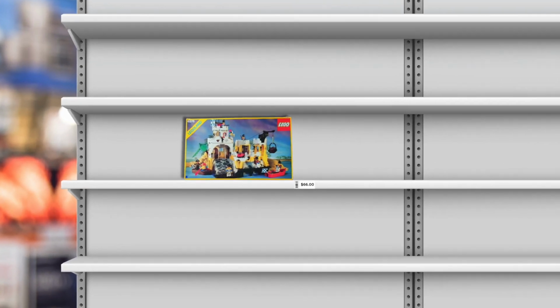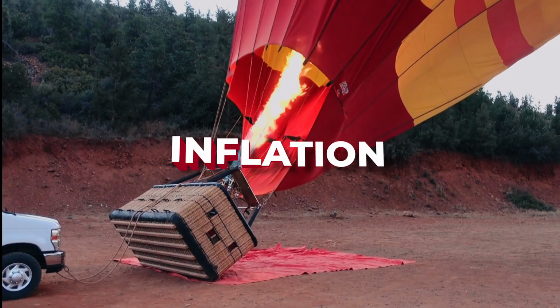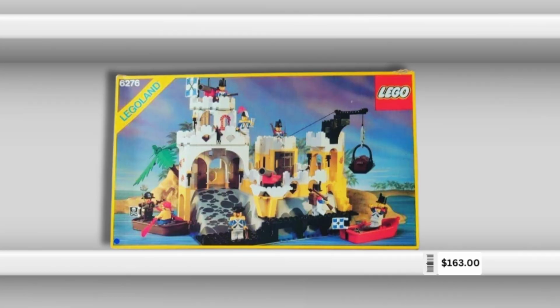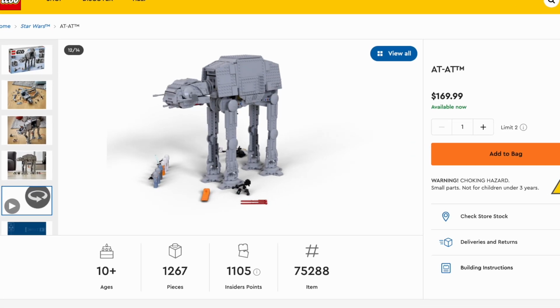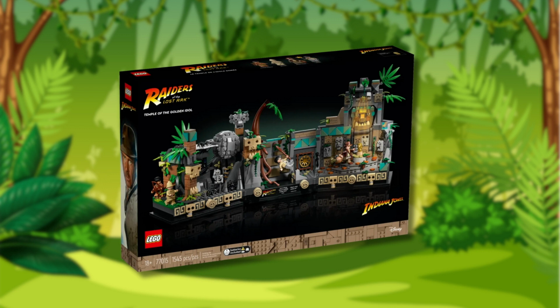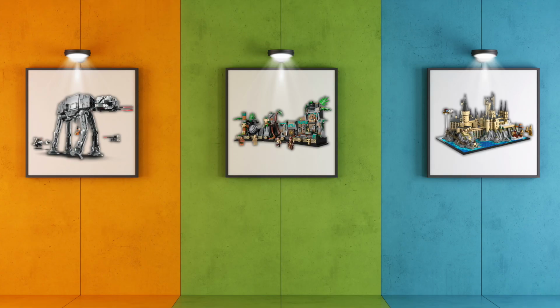The craziest part about this set is that it cost $66. Now that doesn't sound crazy until you factor in inflation, and then you figure out that the set would have cost $163 today. That's 32 cents per piece. For that price, you could buy a giant 1,200 piece AT-AT, travel back in time with a 1,500 piece Indiana Jones set, or build this 2,600 piece Hogwarts Castle replica.